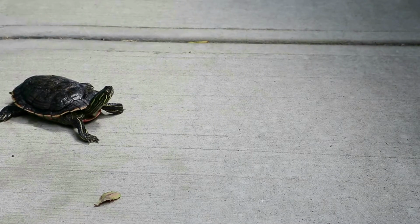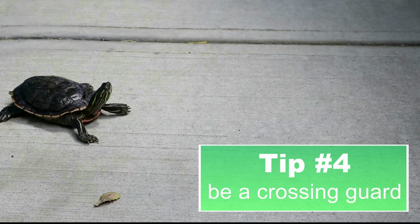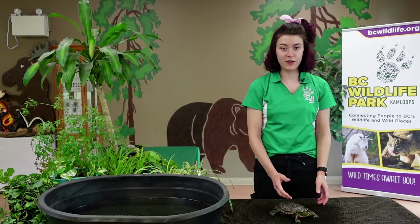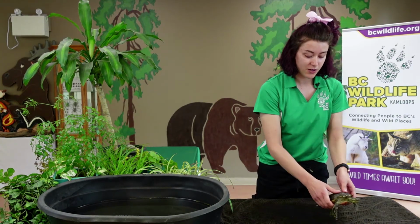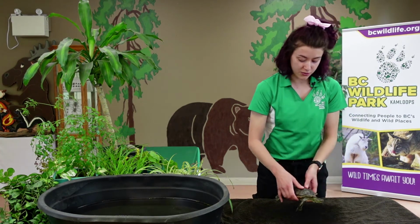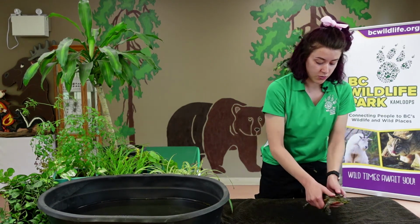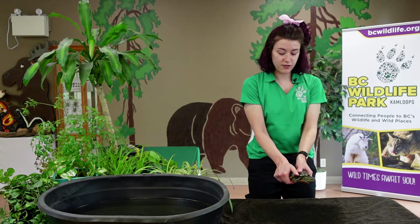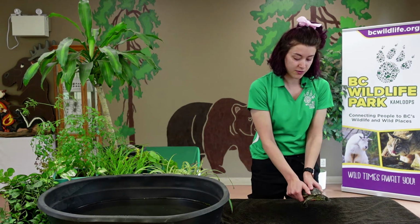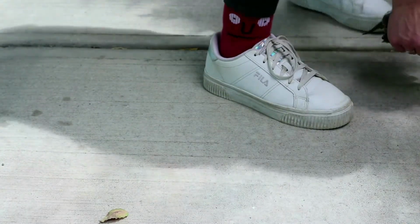Sometimes you might see a turtle trying to cross the street and you can help them do that. So the best thing to do is to just watch out for cars and wait for them to finish crossing on their own. But if there is immediate danger, you can pick them up to help them cross. So you need to pay attention to the direction that they're going, and then you can just hold them on either side of their shell nice and tight and carry them low to the ground in the air for as little time as possible and place them down just on the other side of the road.